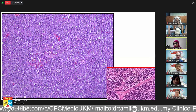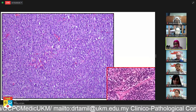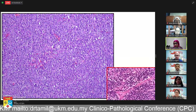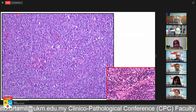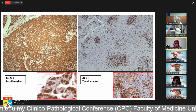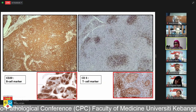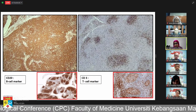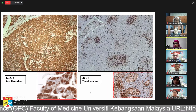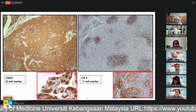So now that we know this, the lymph node is malignant and has been infiltrated by malignant lymphoid cells, next we need to do some stains to delineate what is the type of the lymphoid cells. First, we did some markers to indicate whether these tumor cells have a B cell lineage or T cell lineage. The top pictures are from the patient's lymph node, and the bottom ones are what we expect to see in a benign lymph node. Dr. Retika, would you like to comment on these pictures?